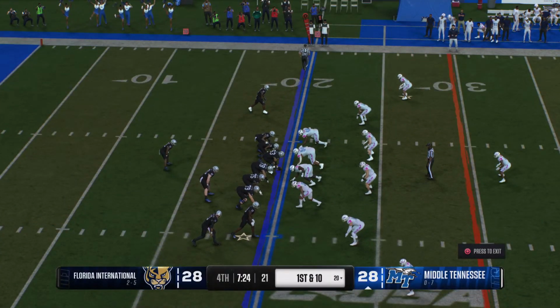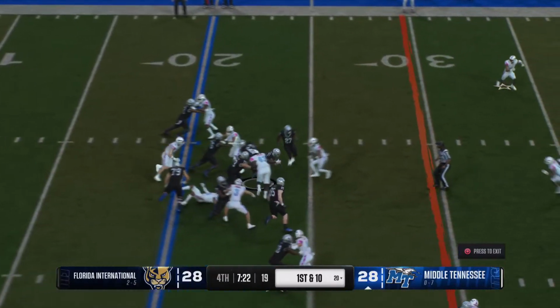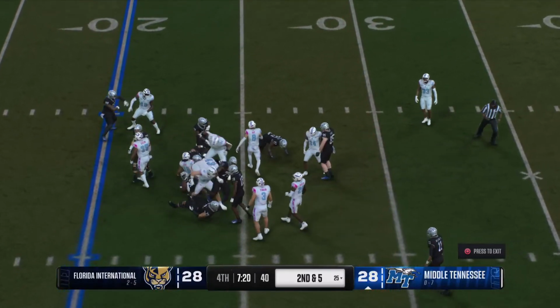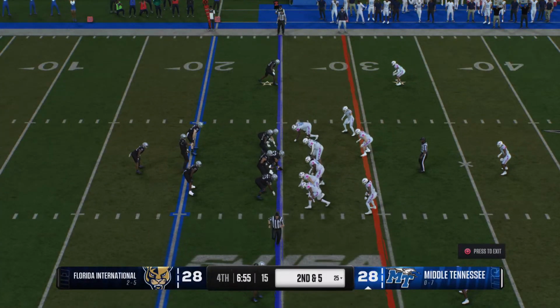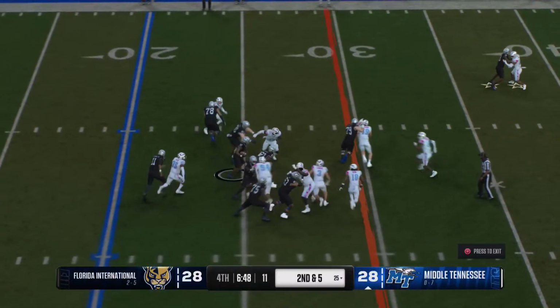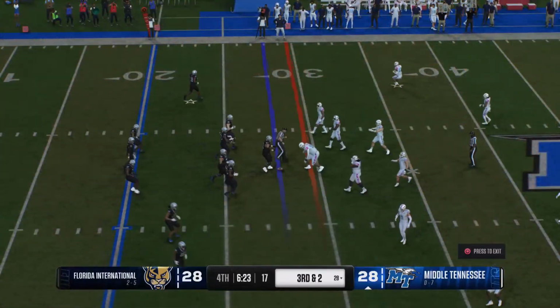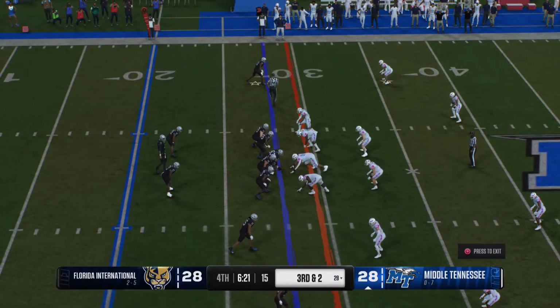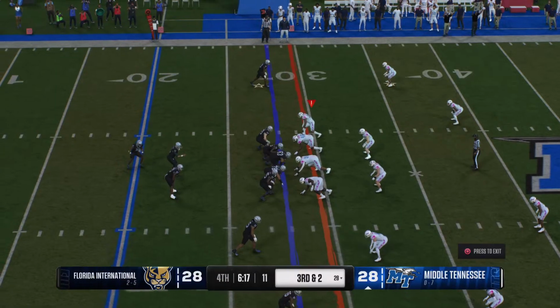The Middle Tennessee offense will go back to work. They've got it back after that last drive stalled out, and they were stopped on 4th down, David. Yeah, they put a little bit of a drive together, but Jesse, they stalled on the other side of the field, and they've got to find a way to keep that momentum going as they get closer to the end zone. I agree. I do like their mindset, though, and I think they need to continue being aggressive moving forward in this game.